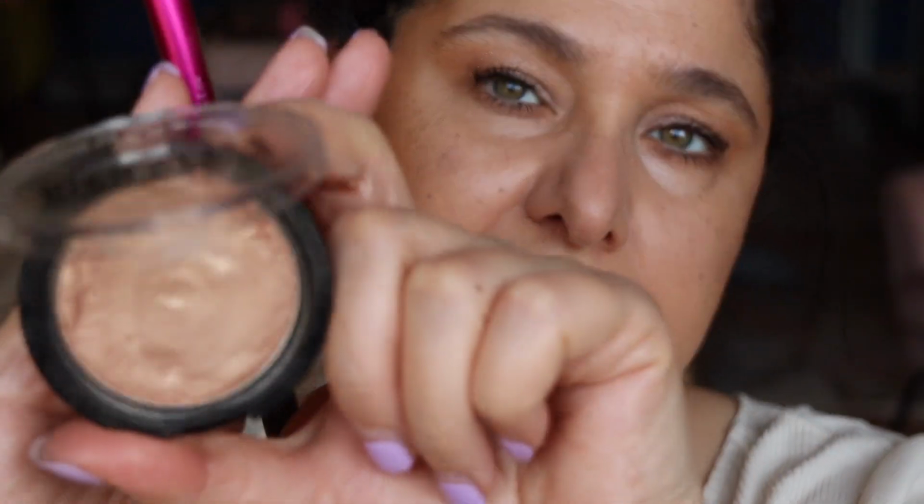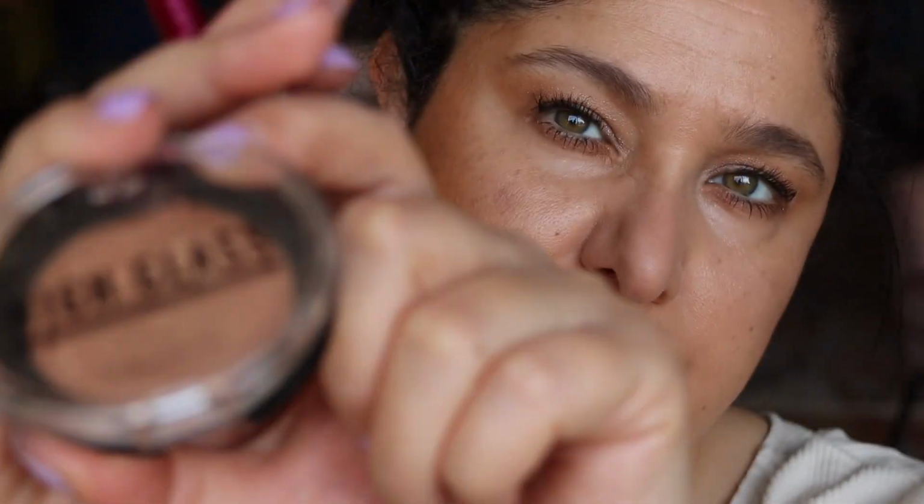I'm going to be highlighting my face with the High Gloss by NYX, the Daytime Halo High Gloss Illuminating Powder by NYX. I'm going to be just doing a bit of highlighting.